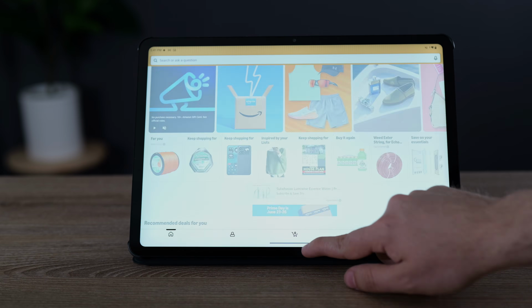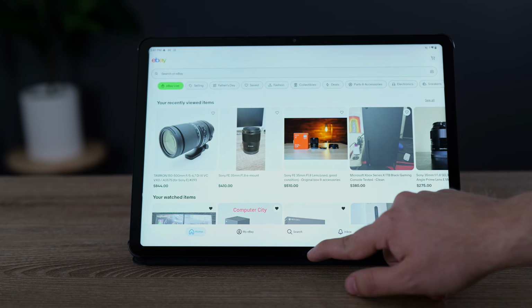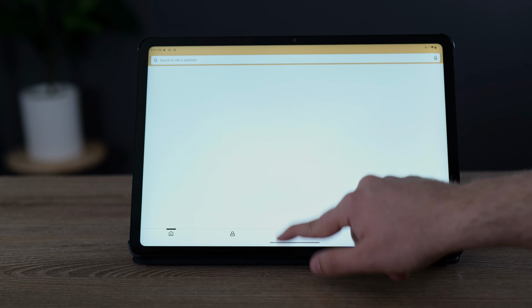Now, it's not going to be the fastest tablet. It's not going to be way faster than other competitors for the price, but they're not trying to differentiate themselves with speed. It is plenty fast, and if you look at the software, you will see that this is a very light version of Android. It's not going to be super crazy with a bunch of bloatware.